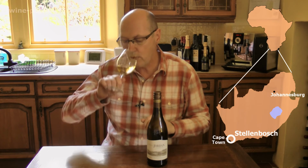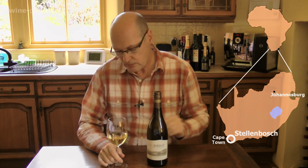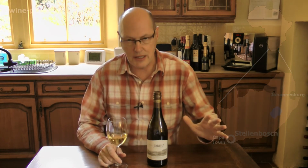So in the mouth, it is absolutely lovely. You know, there is a nod to Burgundy here, but a wine from many other places in the world, a top Chardonnay would cost a lot more than the £12.99 that this bottle costs, I suspect, because the balance is beautiful.